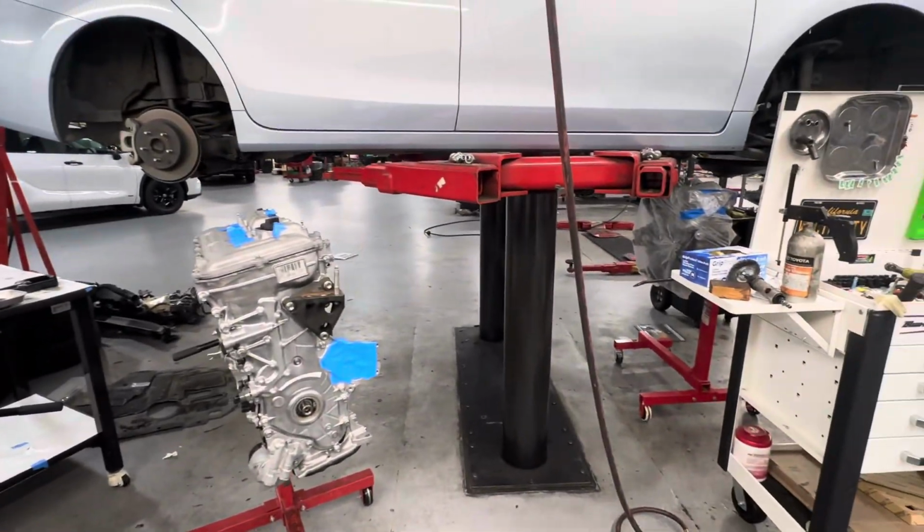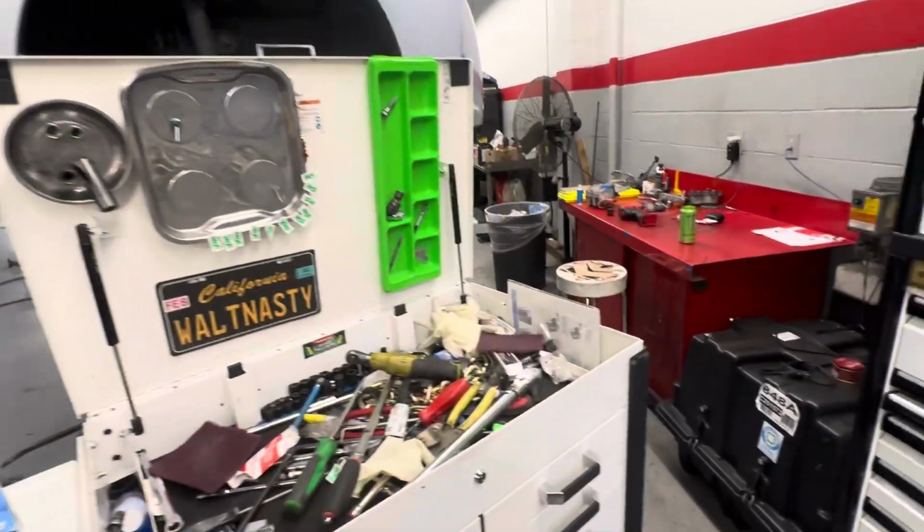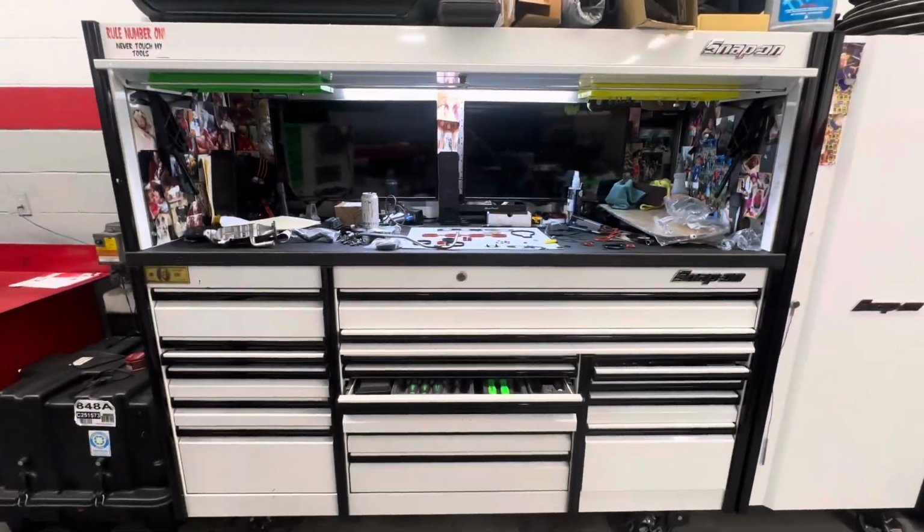But yeah, man, in the comments, let me know. If you're not happy with where you work at, find a new spot. That's why these toolboxes got wheels. I didn't ask for this toolbox to get this big. They just never fired me.